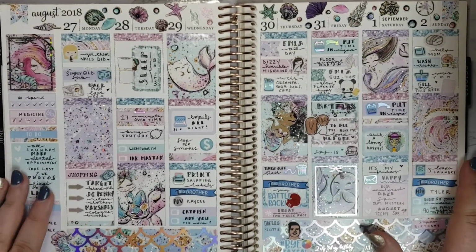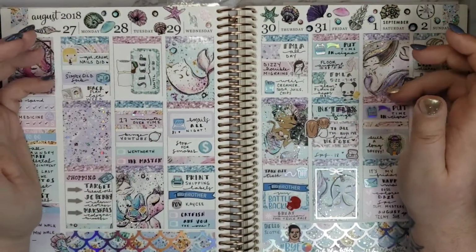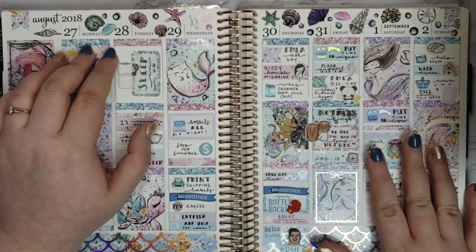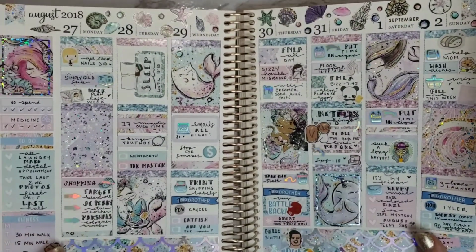But these colors are so pretty, and the deco I think was from a different kit, but it was the same type of art, so I used that on the top. But this kit just makes me smile, to be honest with you.